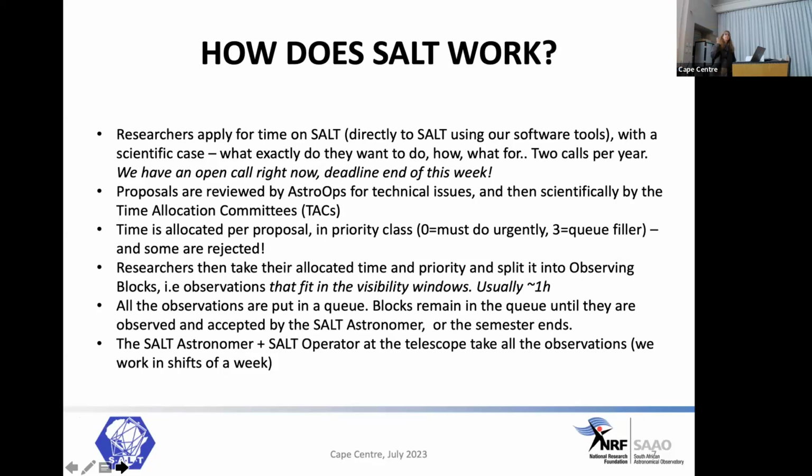So they get allocated a time and they get allocated a priority. How important is this observation? Must I stop everything and observe? That's a 0. Or is it just a queue filler, that I can do when there's nothing else to do, which is priority 3. And we do get oversubscriptions. Some are unfortunately rejected. Researchers that are successful take the time and split it into observing blocks that we can observe at the telescope. They tell us everything we need to do with the telescope to get their data.